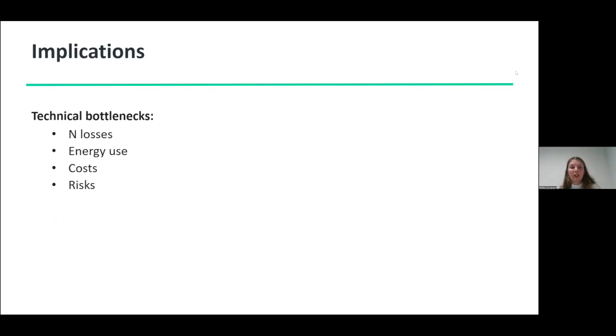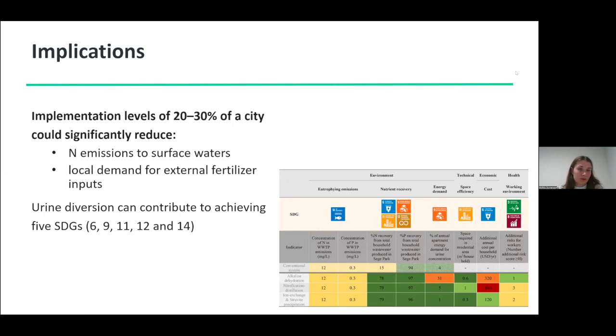So the main technical bottlenecks we see are the potential nitrogen losses due to nitrogen being more volatile than phosphorus, the energy use, especially of the alkaline dehydration systems, and the additional costs and risks of these systems, which would require more research and optimization. But at implementation levels of 20 to 30% of a city, we could significantly reduce the nitrogen emissions to surface water and the local demand for external fertilizer input.